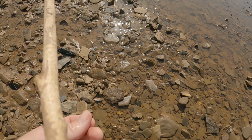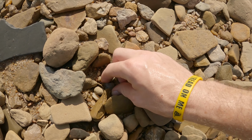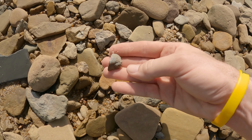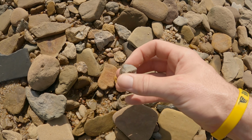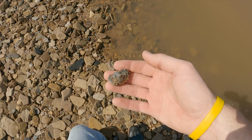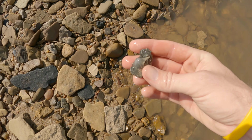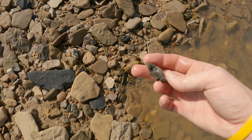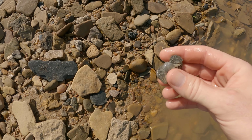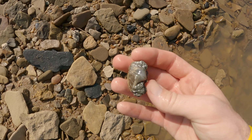Belemnite. Brachiopod there. Cool. Found this beautiful little brachiopod. Oh, it's almost like it's turned into quartz or something. I mean, it's just the look of it. It's translucent. Wow. Very cool.